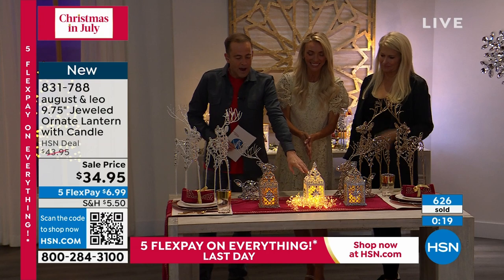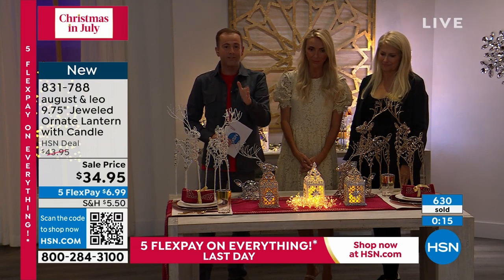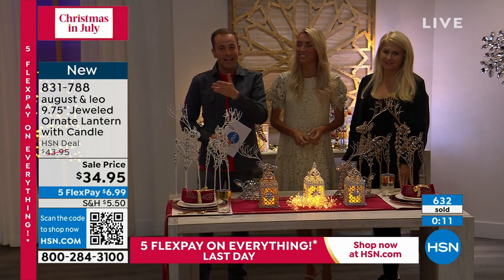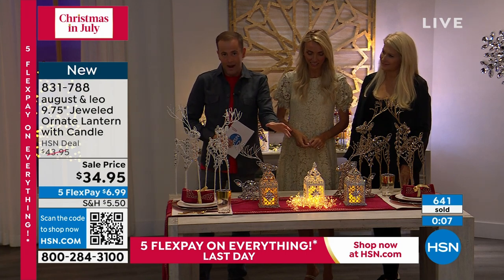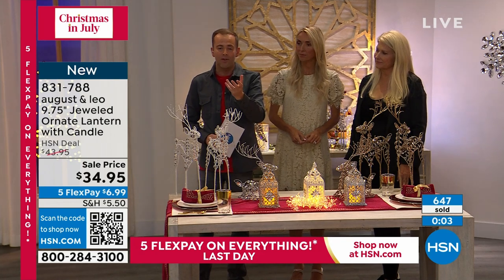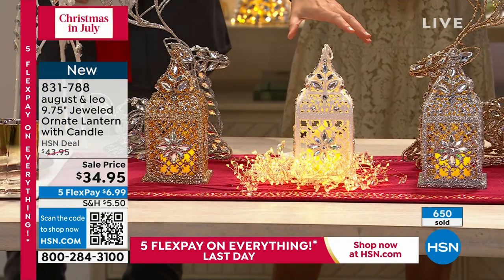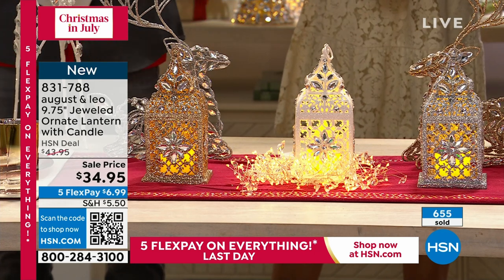I have a dozen left in white. Champagne and silver are now selling evenly. This is the only presentation. You won't get another chance to order it. And obviously pricing, it is on sale down to $34.95 and Flex Pay. Maybe you want to buy a couple? Maybe it is going to go on the nightstand, just like Lani said. Maybe this is going to go on the mantle. Maybe this is going to go in the window, like Juliana said. Think about where you'll place it, but try it. If you know you want more than one, they will not be back at this price.